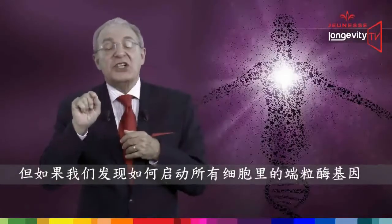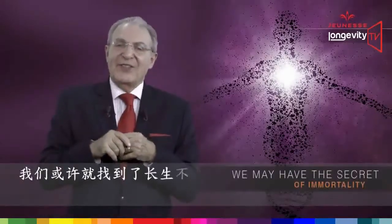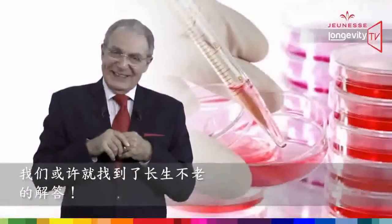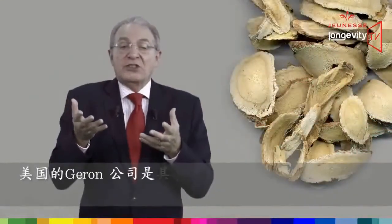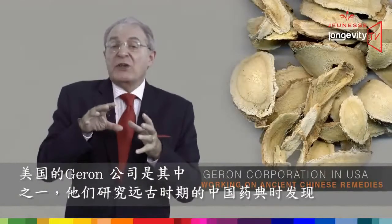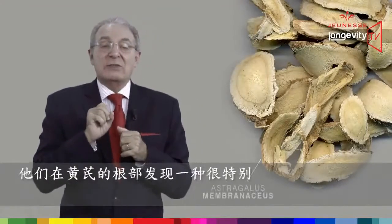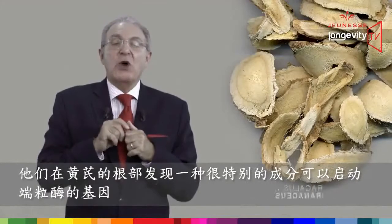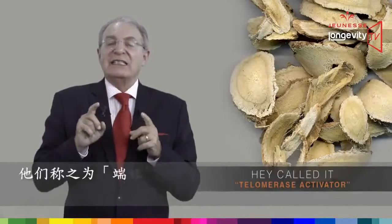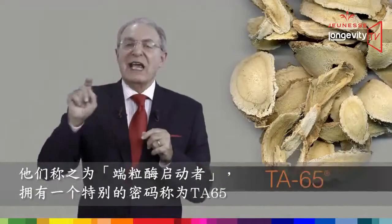But if we discover how to turn the telomerase gene from off to on in all our cells, we may have the secret of immortality. And this is why many research labs are trying to discover it. One of them, the Geron Corporation in the US, while working on ancient Chinese remedies, discovered that in the root of one herb called Astragalus membranaceus, there was one specific ingredient capable of turning on the telomerase gene. They call it a telomerase activator, and gave it a special code name, TA65.